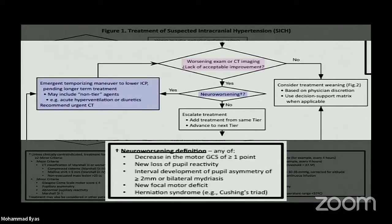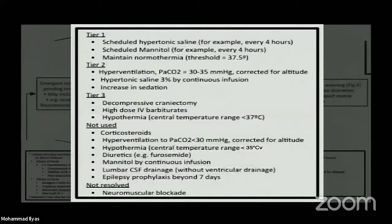That's called neuro worsening. But if in general they're just not making progress and you want to escalate your treatment, then how do you do that? And what we have are tiers of therapy. Tier 1 you saw, that's the first tier to be used. If that isn't effective and you want to advance, then you can advance to tier 2 using one or more of those therapies. And then tier 3 is the most extreme therapies when you're really having trouble, or maybe in the instance of neuro worsening.